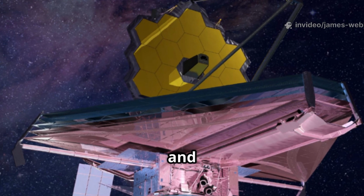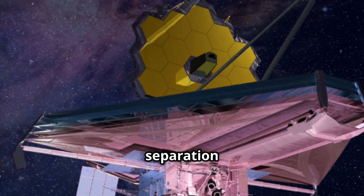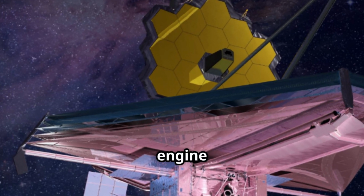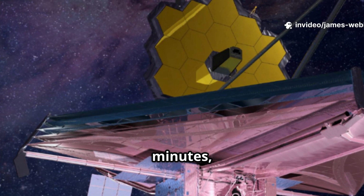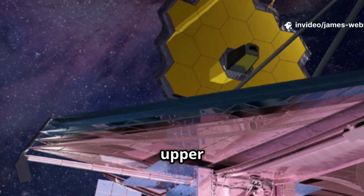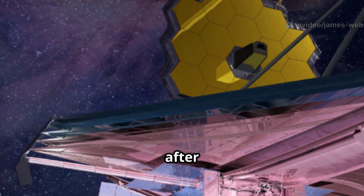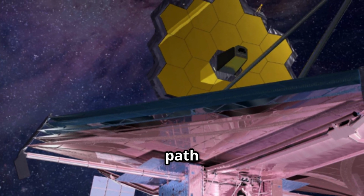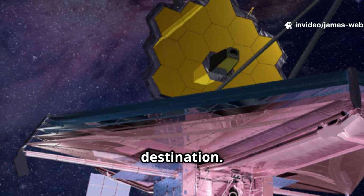At about 8 minutes and 48 seconds, main stage separation from the rocket. Now comes the upper stage ignition. The engine will burn for about 16 minutes, which puts us on a path away from the Earth. At 25 minutes, upper stage shutdown, and shortly after the telescope separates. It's finally on its own and on a path towards its final L2 destination.